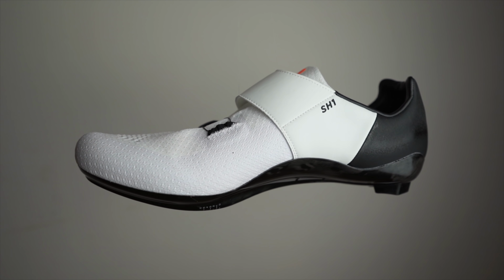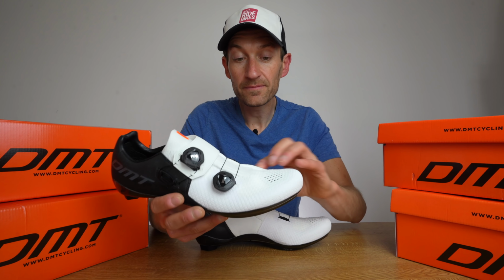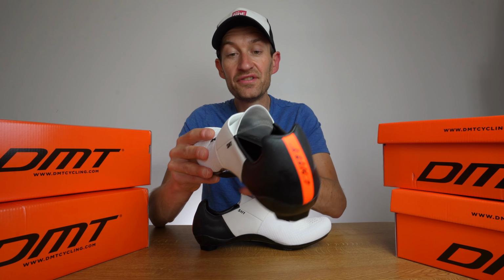They've used this 3D mapped knitted technology across the front of the shoe with different areas of thickness, increased ventilation at the front, then a microfiber material at the back of the foot around the heel, as you can see.